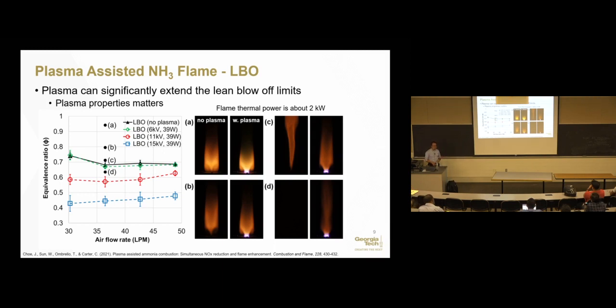So we switched the fuel. Of course, it's not that simple to use ammonia in the lab. It was another six months of fighting with the school to safely bring ammonia into the lab, because it's hazardous. We measured the lean blowout limit with plasma and without plasma. The black line shows the lean blowout limit without plasma. That means if we decrease the fuel concentration and reach phi around, for example, 0.6 or 0.7, something like that, the flame disappears.